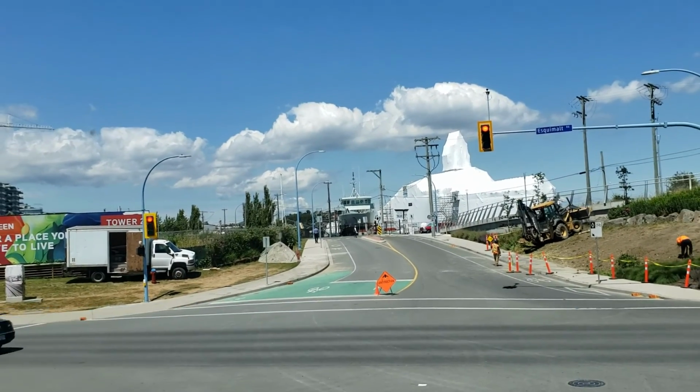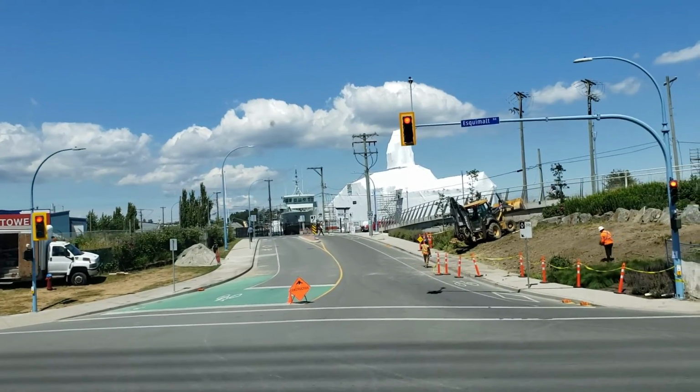Road. See that? Wonder what that big white tub's on there for. They're probably building under there.